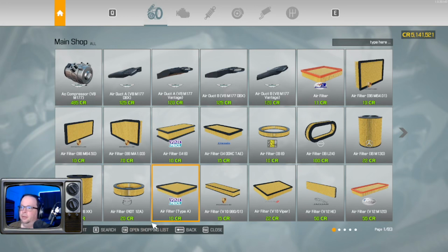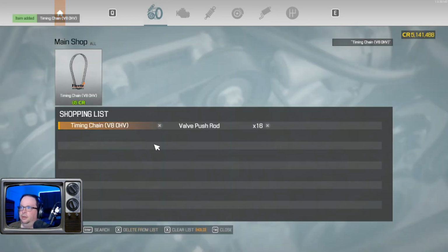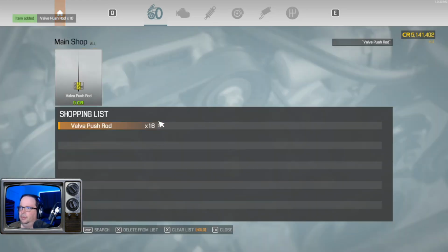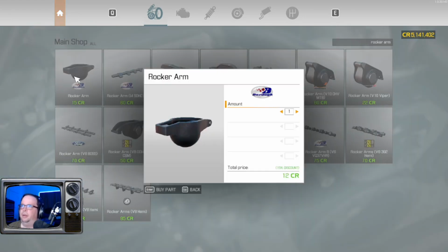Okay. So chain. There we go. Okay. Did just use the bog standard rocker arms. So we're gonna go ahead and get those two.